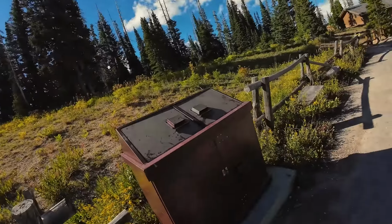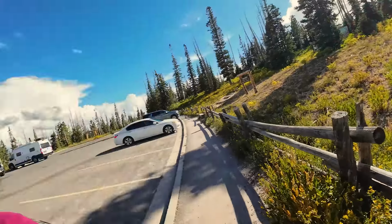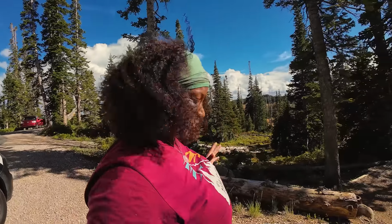You do know when there's bears around, right? Either signs will tell you, or there are garbage cans that block them all off, like bear proof. So bring your bear spray, y'all. Bring your bear spray.